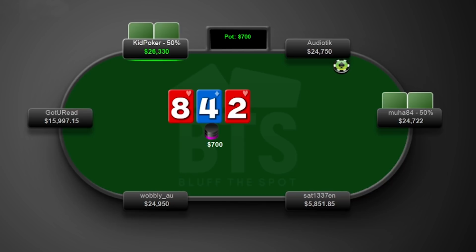KidPoker is not loving this board, but he doesn't hate it. Obviously, he has to be a little bit concerned about a set. A hand like pocket 9s is definitely within Muha's range. So he decides to bet here, 500, okay.